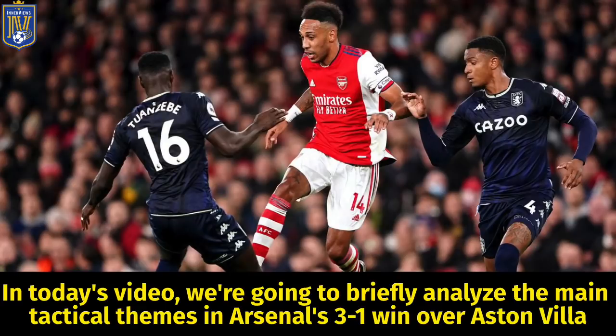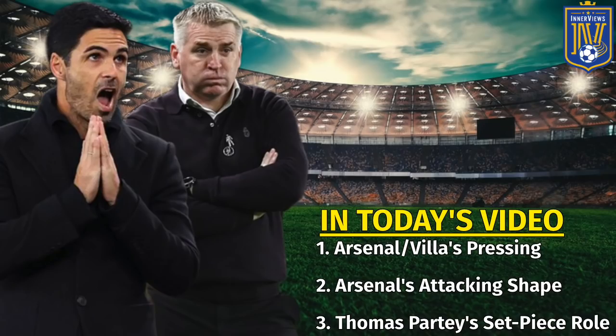In today's video, we're going to briefly analyze the main tactical themes in Arsenal's 3-1 win over Aston Villa. First, we're going to focus on how both sides look to press, then we'll shift to Arsenal's attacking shape and look at how they made some modifications down the left-hand side, and then lastly we'll focus on Thomas Partey's set-piece role while briefly touching on how Aston Villa changed their shape in the second half.